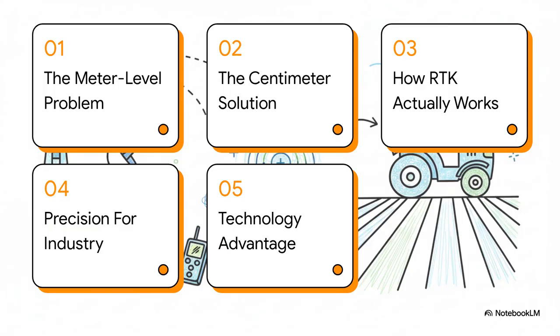So, here's what we've got on tap. We'll kick things off with a meter-level problem, why standard GPS just isn't enough sometimes. Then, we'll introduce the centimeter solution, RTK. After that, we'll break down how it actually works, see it in action across different industries, and finally, we'll wrap up with the key advantages that make this tech such a game changer.